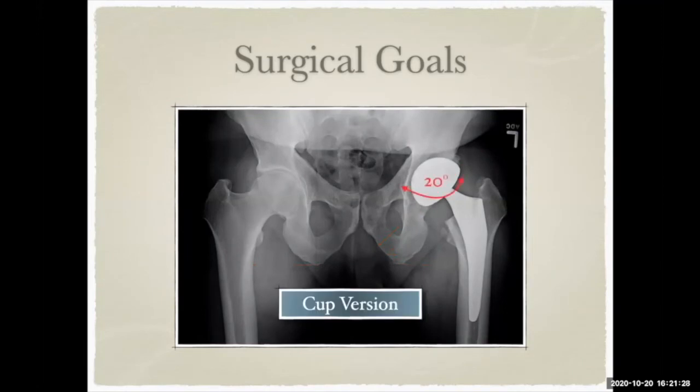Let's move on to cup version. Cup version is the position of the cup relative to rotation of the forward axis of the body. And that typically we aim for about 20 degrees.